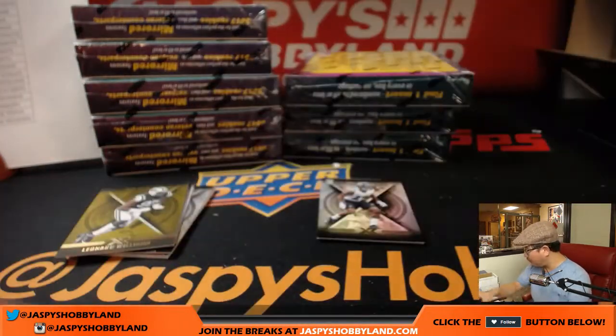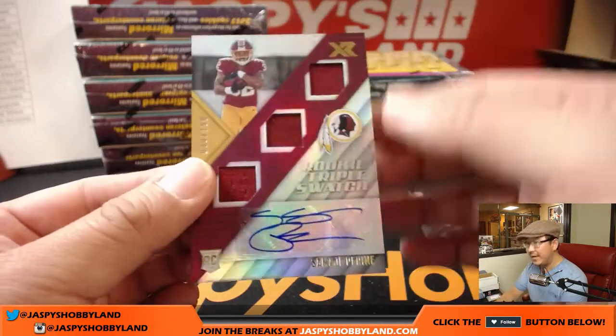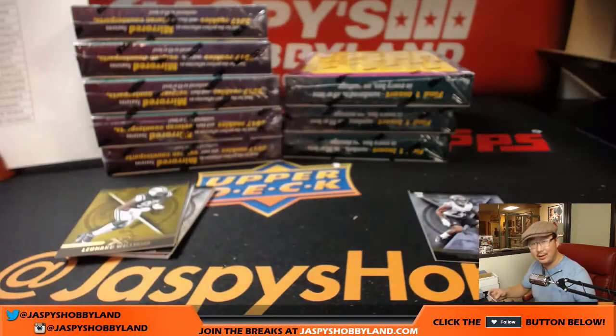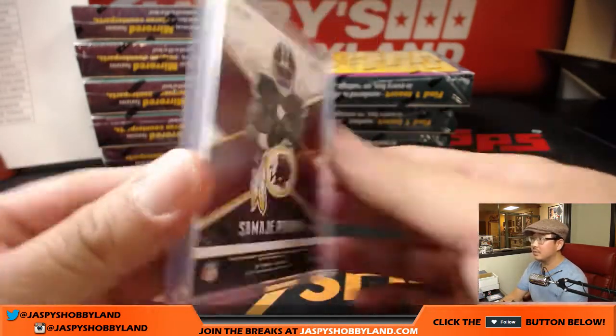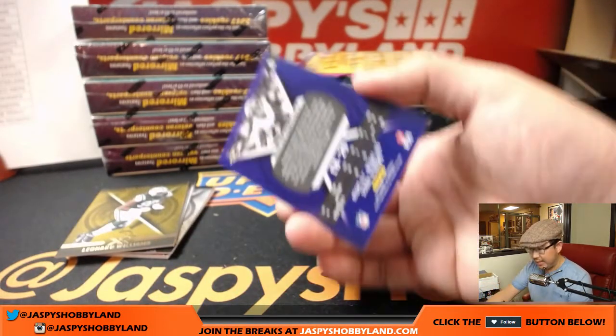Marquise Lee. Navarro Bowman. Marlon Humphrey reveals a Samaje Perine. Triple relic and autograph. 30 out of 199. He's another rookie running back that could emerge by the end of the season or, you know, be among the leaders in rookie running backs. CO Turtle says Dalvin Cook for sure. That is for Steve G and the Redskins.